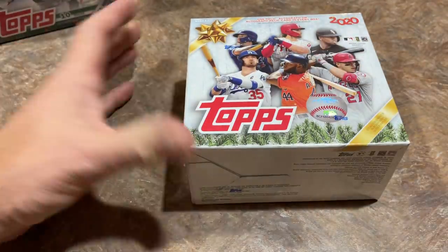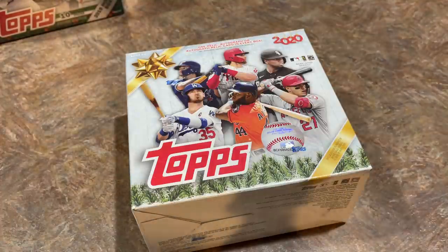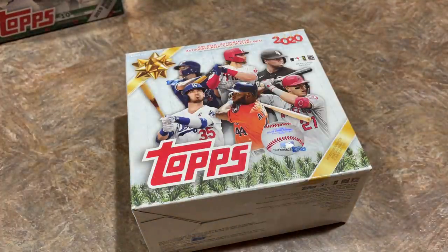Now, I've got to have a really keen eye for this because there are short prints randomly inserted in here at a rate of about 1 in every 7 packs. And those short prints can sometimes be really, really tough to see. So I hope I don't miss any.